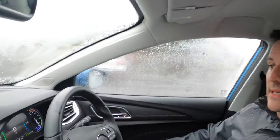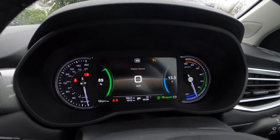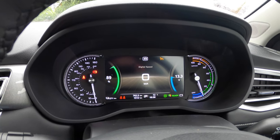Brought the dog out for a walk, 12 minutes, 6 kilowatts, and we're back up to 89%. So you can see by just popping in, things after we're done anyway, you're going to be charging. It's absolutely soaking. I am going to go now and head for Balladreen, the next DC fast charger along the route.